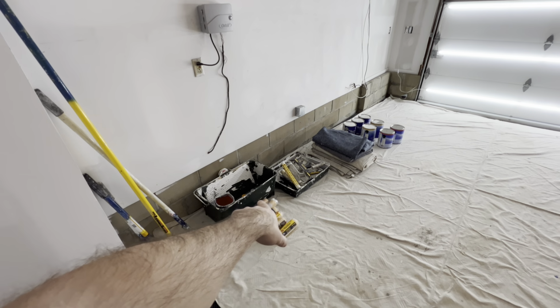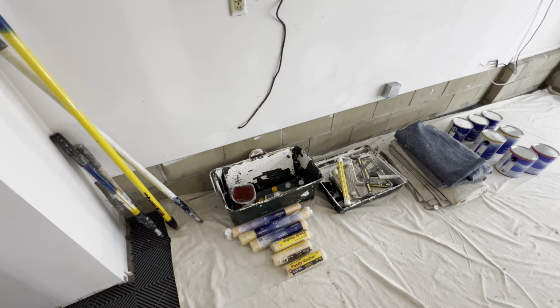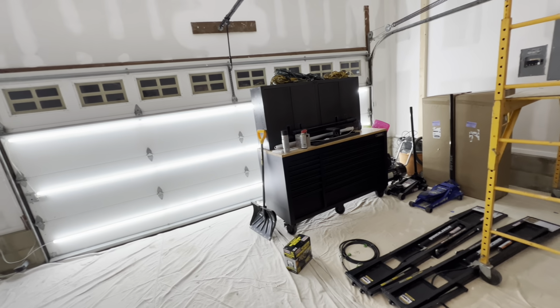And got all the painting supplies. This is actually the contractors, my buddies, that left all this stuff. We got some massive rollers, which is awesome. Usually I just use the smaller ones. So we are set to go. And I'm gonna cover all the cabinets and stuff up and get going.